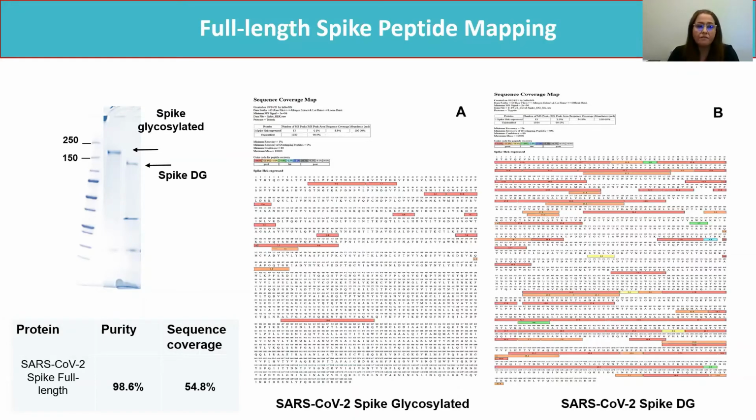The purity of our full-length spike was determined to be almost 99% by mass spec, and the sequence coverage was determined to be 55%. A sample of the glycosylated spike along with the deglycosylated spike, as analyzed by SDS-PAGE, are displayed on the left. If you look at the arrows, you see a migration shift for the deglycosylated spike, and it runs at its expected molecular weight of 135 kilodaltons.